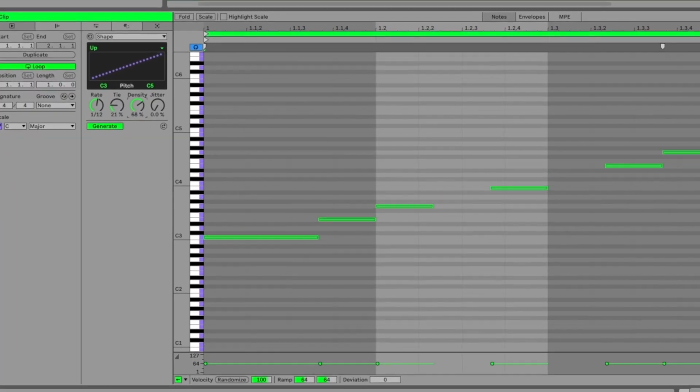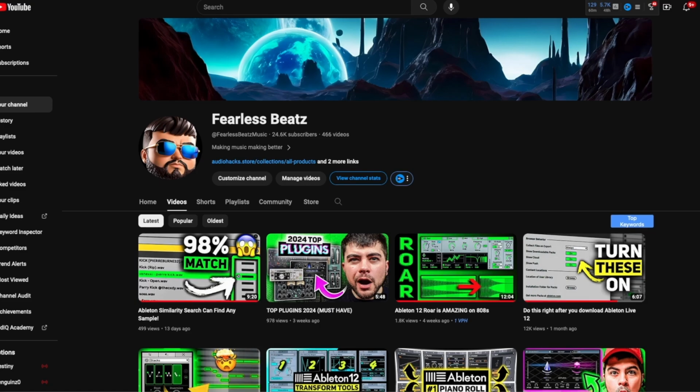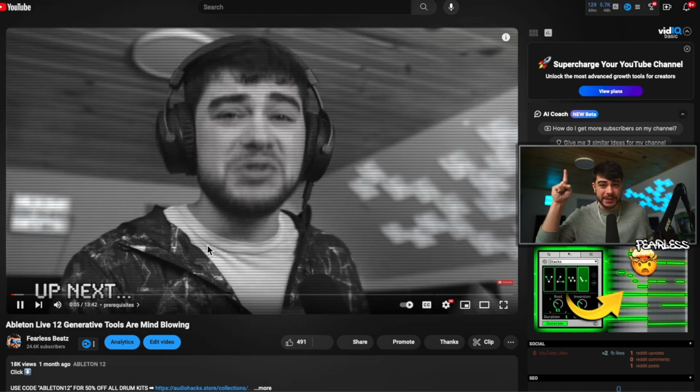Besides that, the other tools are different ways of creating rhythm and drum patterns. Yay. That's not how I like to program my drums, and I'm not sure if I'm going to use any of these tools in the future. Let me know if I'm tripping in the comments below. Are you guys going to be using these to generate your drums and melodies, or does it seem like a gimmick? We also just released a detailed video of all of the different generative tools in Ableton 12. If you guys want to see that, we'll leave a card at the top of the video now.